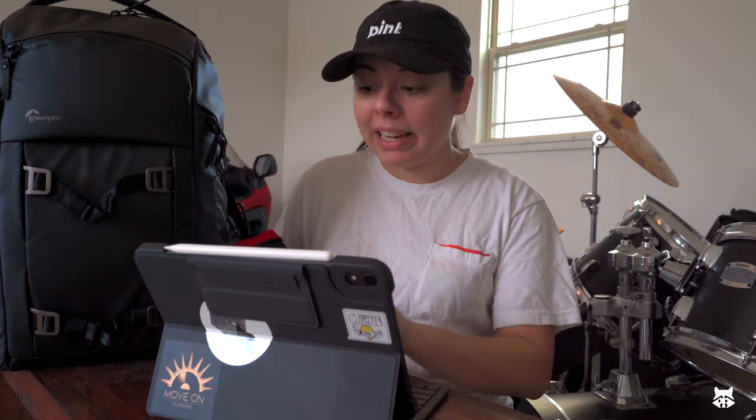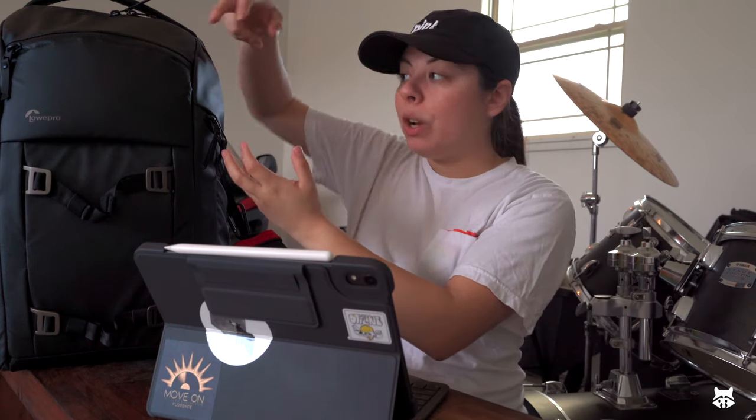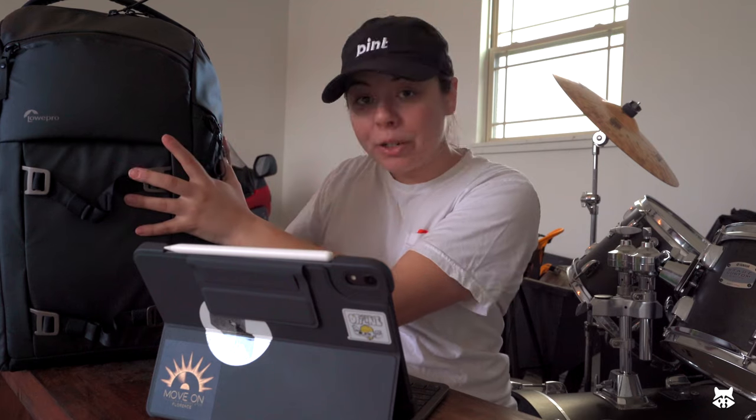Okay, so now we're going down to the nitty-gritty of this bag. I think the biggest gripe I have against this is the organizer inside. You know how you can kind of pull out the organizer, make this an empty backpack, and reorganize whatnot. So it's not attached to the backpack. It's not just shelves. It's like a front and a back and whatnot.